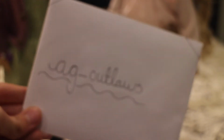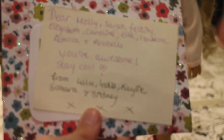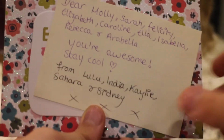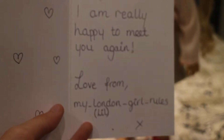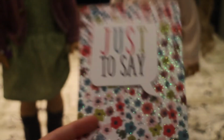I'm pretty sure this one's from My London Girl Rules. Oh, that's so cool. So these are all my doll names, and these are hers. That's so sweet. Thank you so much. Oh my god, I love this card. Oh, that's really nice. It was so nice to see you.